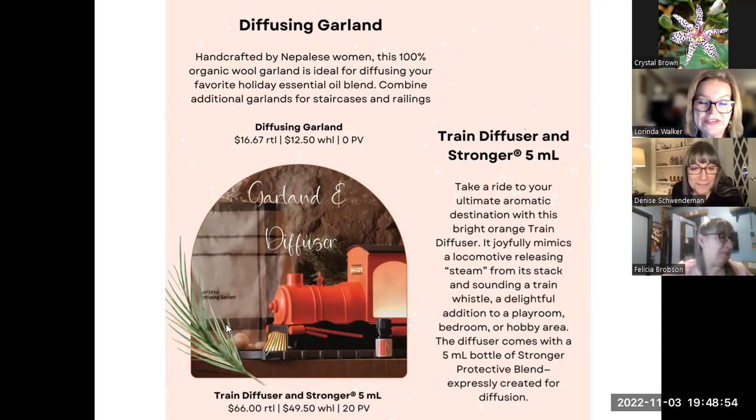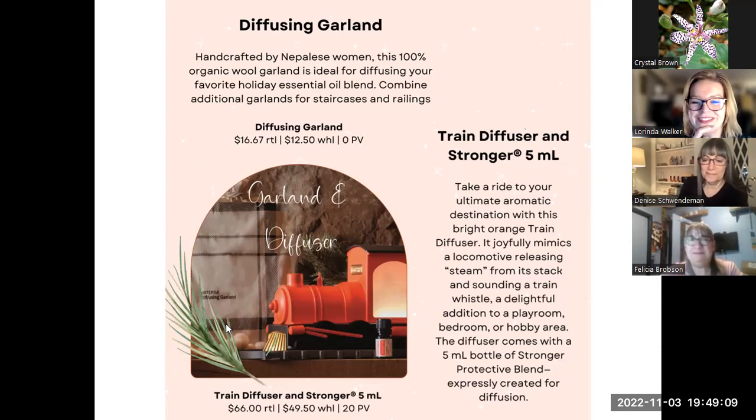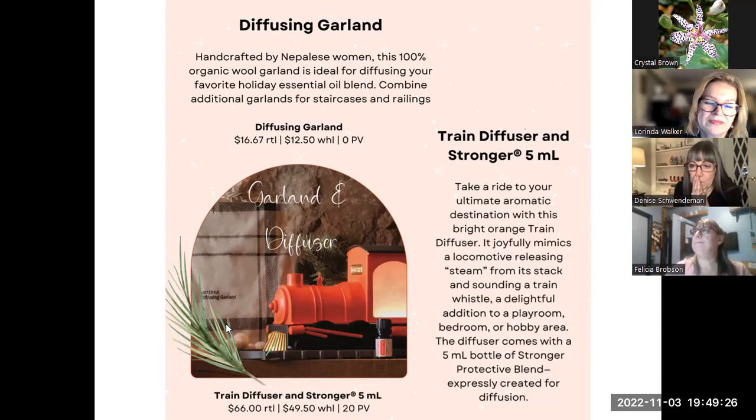And this is the diffuser this year. It's super cute. We did see it in person. It comes like that, on the train track. And there's the Stronger. I knew I saw it some other place. So I would get this just to get the Stronger 5 ml, honestly, because that oil is so fantastic. The steam comes out of the stack, and it does have a sound effect if you wanted to play like a whistle. It's very cute, and it comes with a 5 ml of Stronger. So beautiful, a beautiful gift to give.